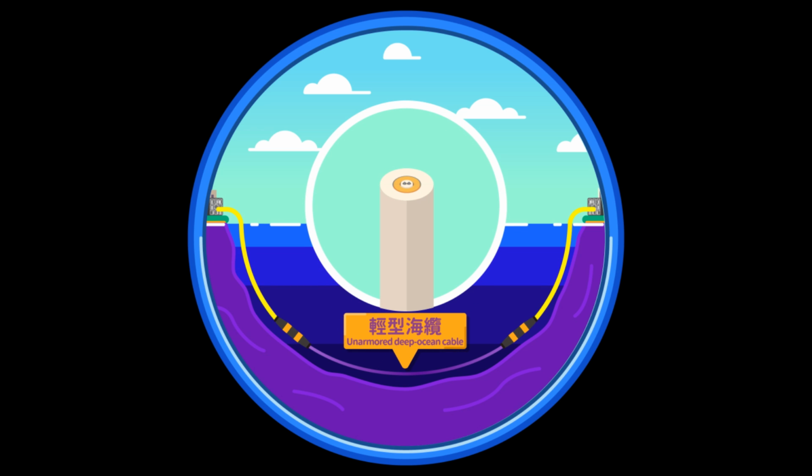The unarmored deep ocean cables are mainly used in the deep sea with less interference, so it does not require strong armors to protect them. Unarmored deep ocean cables are also relatively light, so that the stretching force at the front section due to gravity will be reduced, and maintenance will also become easier.